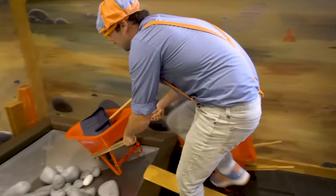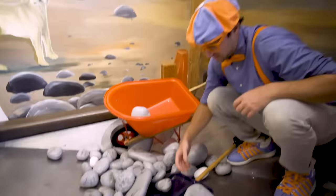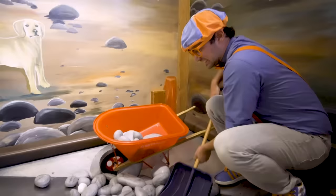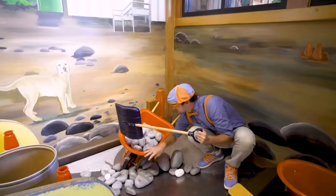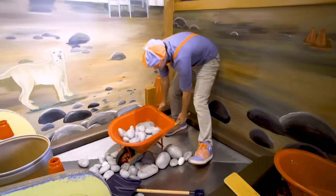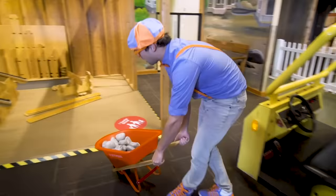There we go. All right, now we need to shovel some of these big rocks. It's gonna make some really good flooring in our house. Okay, one more scoop. There we go. All right, now we need to take it over to the house. Ooh, wheelbarrows are super nice to use. It makes hauling things a lot easier.